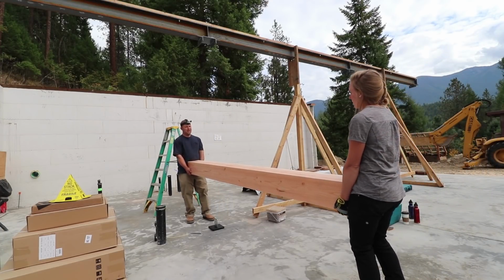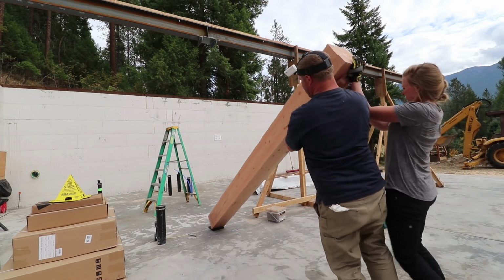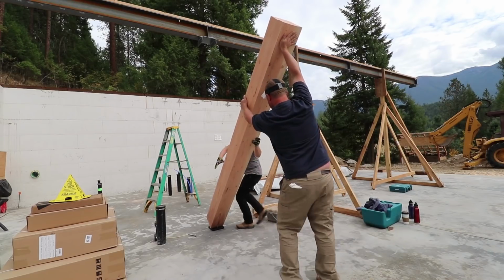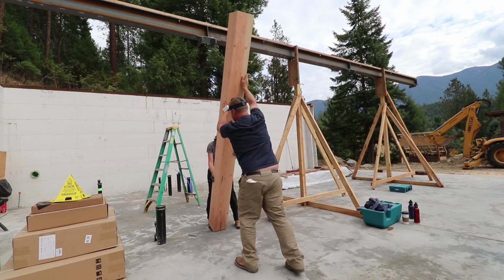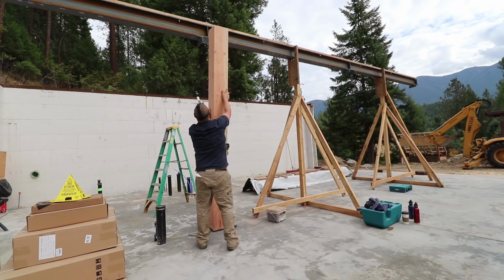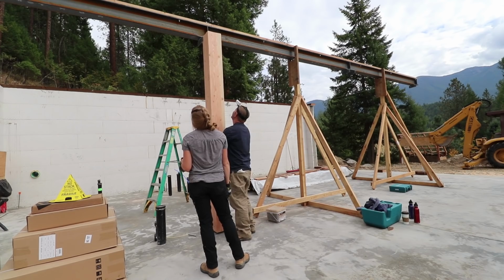Okay. So I'm gonna set my end down. Okay. Ready? Yep. Going up. Hold on. Okay. Slippery son of a gun. Yep. It's okay if it's a little off the base. It's okay. I think it's just a hair too tall. Like what, like a 16th? Oh, maybe not even that.